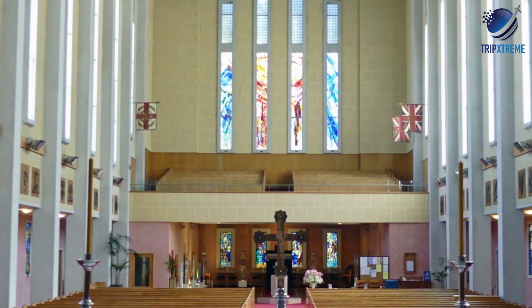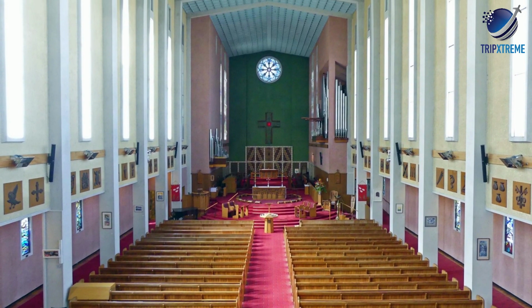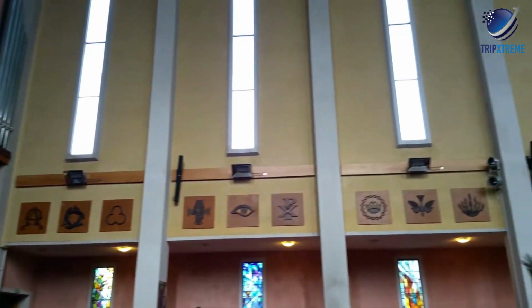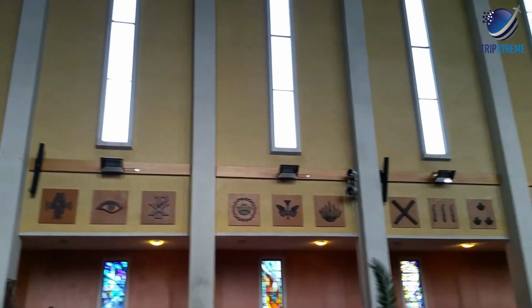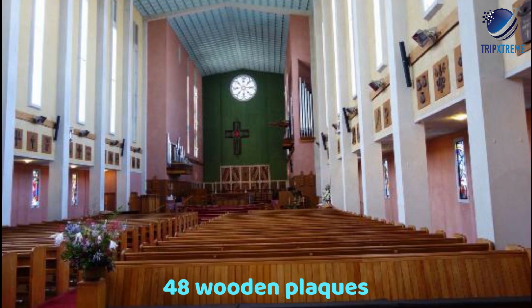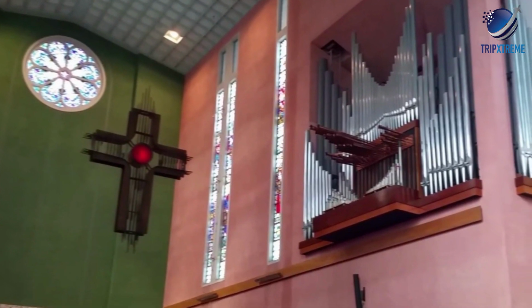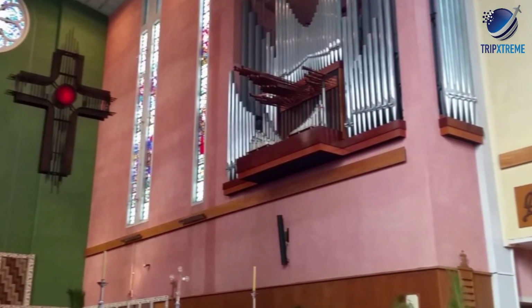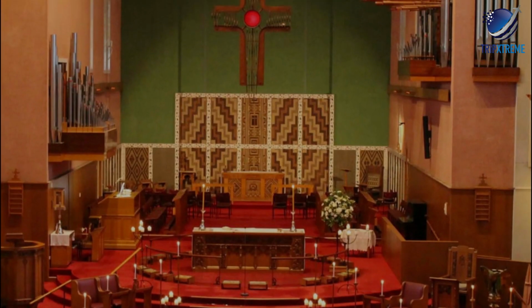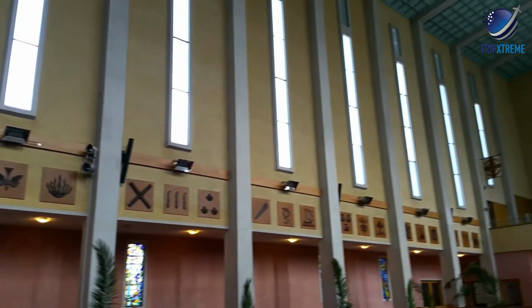It is noted for its stained glass ambulatory windows that depict scenes from the life of Christ in an abstract design style. Also worth viewing are the Stations of the Cross paintings by New Zealand artist Phyllis Simmons and the cathedral's 48 wooden plaques carved with Christian symbols that adorn the ambulatory walls. Napier Cathedral is open to visitors daily and provides a brochure detailing the church's architecture so that visitors can take a self-guided tour around the building.